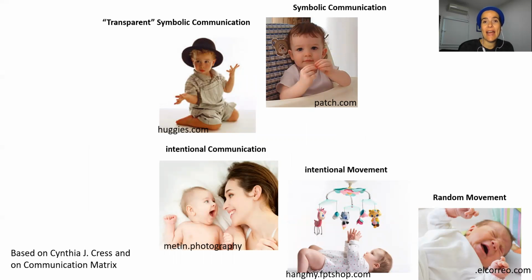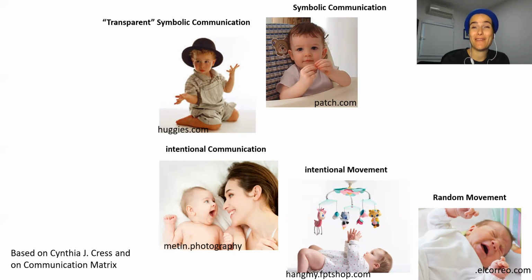So I rely on these stages. These stages are based mostly on what I learned from Dr. Cynthia Kress, and also on the communication matrix. If you're familiar with this matrix, I love it very much, and I strongly recommend you go into the site and get to know this matrix. So the stages are going from random movement into intentional movement, into intentional communication, and then into transparent symbolic communication, and then symbolic communication. Okay, let's talk about each stage.